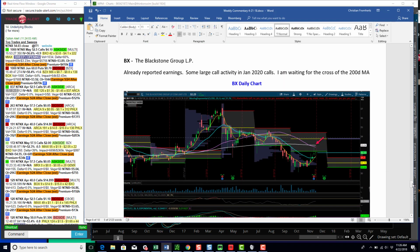And then the last one is Blackstone. This one reported, Blackstone as well as KKR both saw some big option activity going out to January 2020. KKR, which I actually like the chart better in, but they report earnings, I think if not this week, then next week. But they're both seeing a lot of call buying.